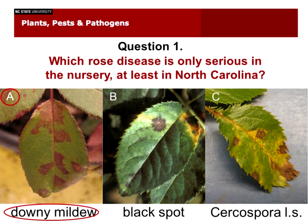Black spot, of course, on the other hand, by the dark spots and the feathered edges on them, yellowing and leaf drop as well, would be something that everyone sees on roses pretty much. And Cercospora leaf spot, a little bit different shape to the spot, but you can also get the yellowing defoliation. That's more of a hot weather pathogen.